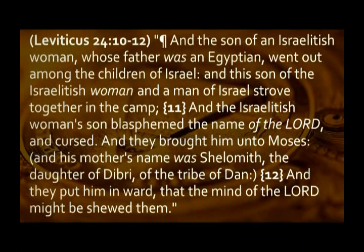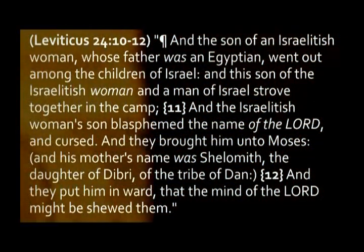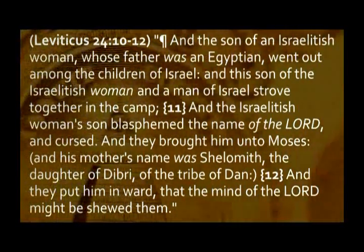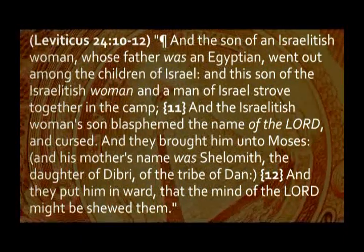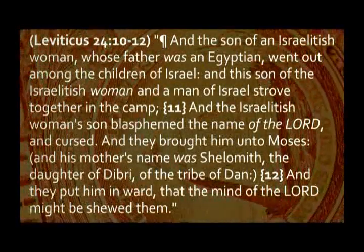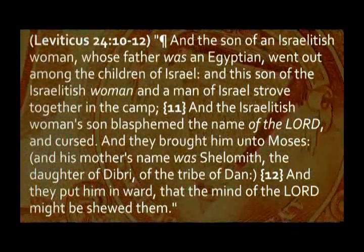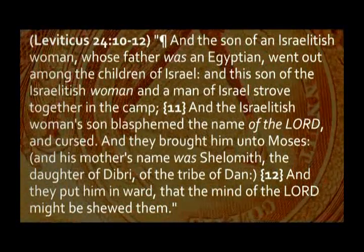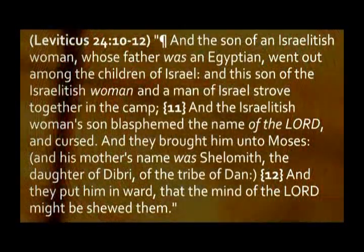Leviticus 24:10. And the son of an Israelitish woman whose father was an Egyptian. Think about that. Egypt is always a type of the devil. The Pharaoh of Egypt has a snake coming out of his head. There's your clue, Sherlock. Anyway, went out among the children of Israel, and this son of the Israelitish woman and a man of Israel strove together in the camp. And the Israelitish woman's son blasphemed the name of the Lord and cursed. And they brought him unto Moses, and his mother's name was Shelemith, the daughter of Dibri, of the tribe of, there it is, Dan. And they put him in ward, which means they put him in prison, that the mind of the Lord might be showed them.